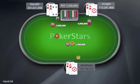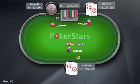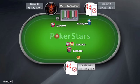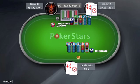Hand 66 of what's been a relatively fast final table, considering the stakes that they're playing for. Wouldn't be too surprising if things slow down a little bit now, although we're not super deep. Sexy G, the short stack, starts this hand with less than 30 big blinds. And it looks like they might be going in here. He 3-bets, gets shoved on by Benis Lovas, and will call.